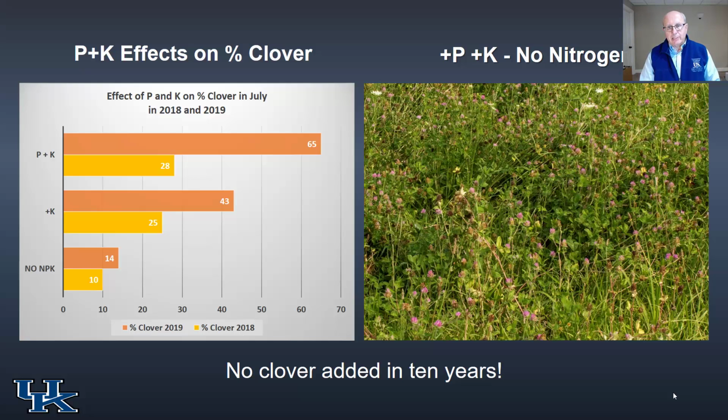The point I want to make is that if it'll do this good when no seed is added, just think how much better fertilizer and addressing your fertility needs will matter when you add clover.